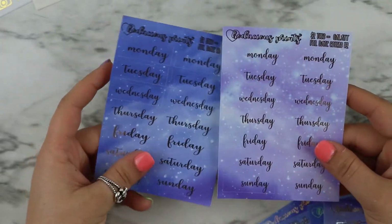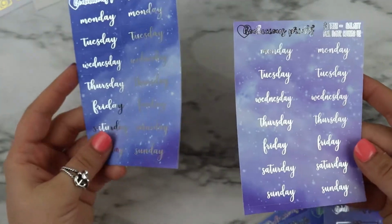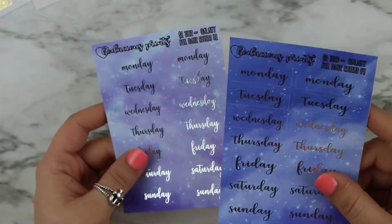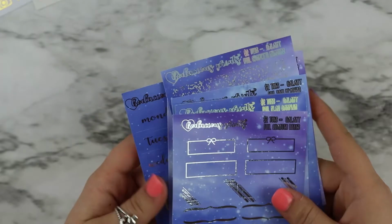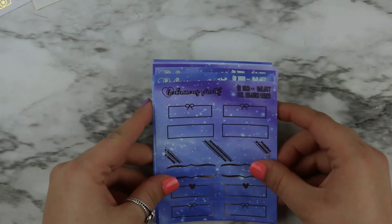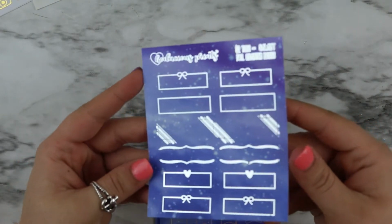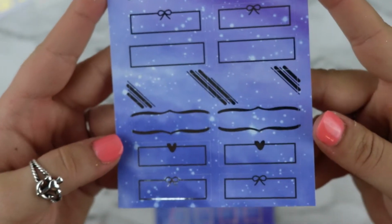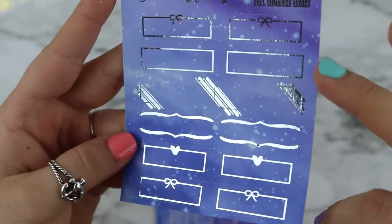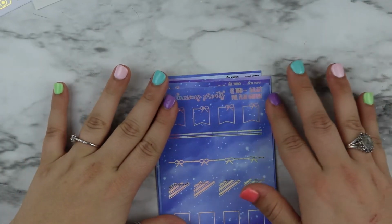As you can tell, these two are completely different because the sheets were different. Like you got a different, I don't know how to explain it. But anyways, you get a sample sheet of her foiled quarter boxes. So these are all the different foiled quarter boxes she has in her shop. And I got silver in my first batch. And then these are her new, wait no, this is holographic.